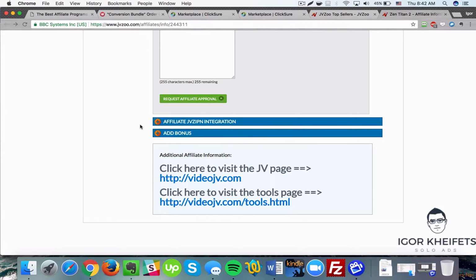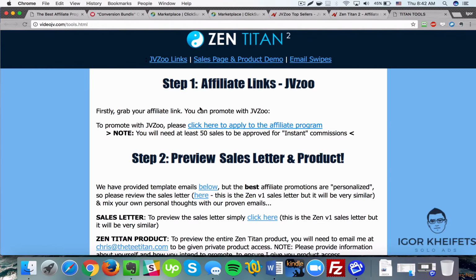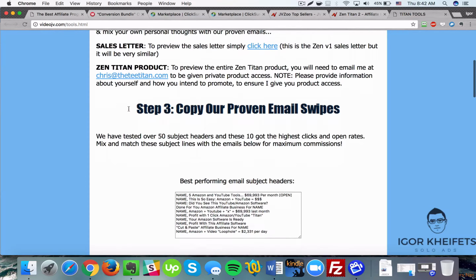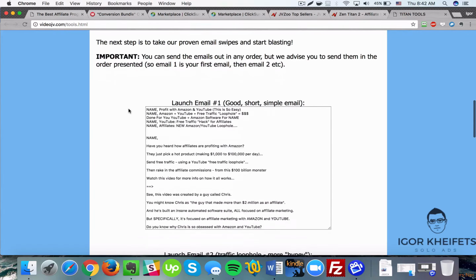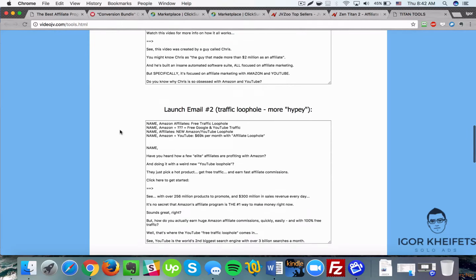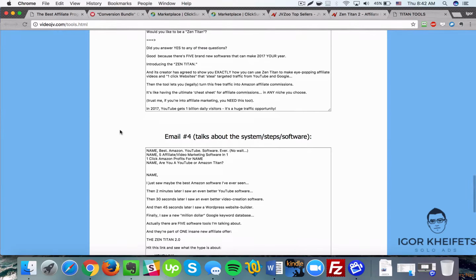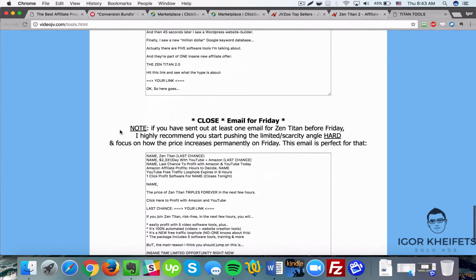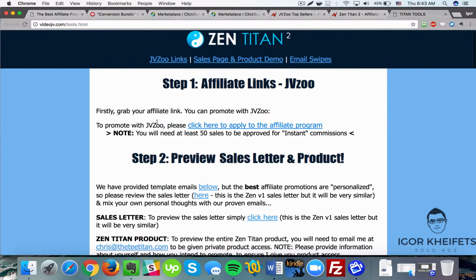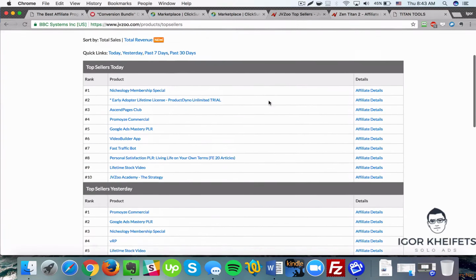Now, the other thing that's important to mention on the JVZoo product page is the tools. So the tools page usually gives you the banners and the emails for you to copy and paste to promote the product. Now, I don't recommend just copy and pasting this exact swipe into a solo ad that you're going to buy from a vendor, but if that's the best you've got, then it's better than having nothing, right? Plus, usually these swipes are really targeted. They talk about the product, so they're not that bad. It really depends on the vendor, I guess. So that pretty much sums up JVZoo top sellers.